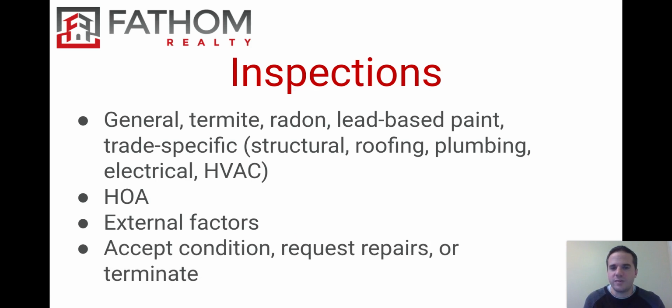So the buyer's rights within this inspection period, they can do one of three things. They can accept the condition of your home as it currently is and move forward with the process. Number two, they can request some repairs that were recommended by the home inspector, or they can simply terminate the contract. They can walk away. So unfortunately, this is where we see most of the problems with contracts. Still, most contracts do close, but the ones that do not close typically will have an issue within the inspection period or the following negotiation.